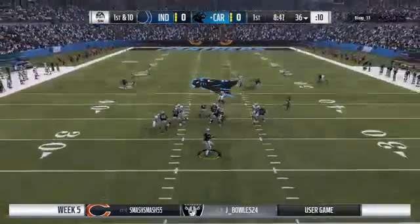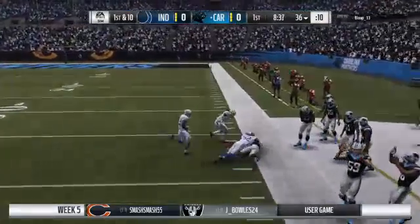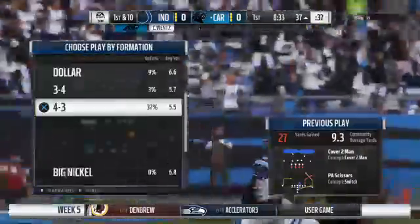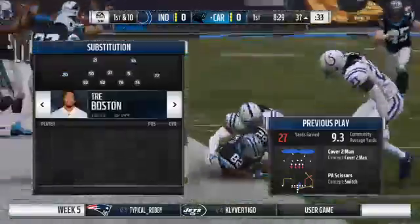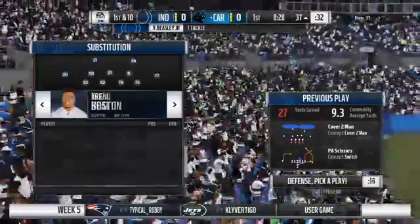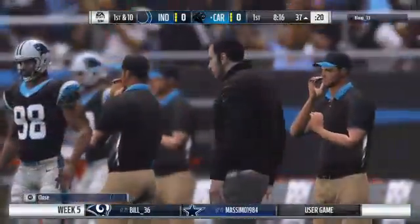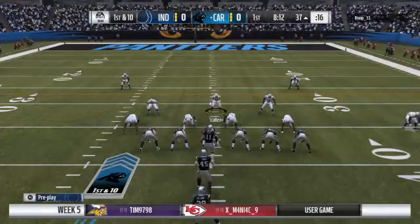Now a play fake here on first down. They'll get this to his tight end. It's Jonnu Smith. And they'll get this well past midfield before being stopped just before the 35. A very solid gain of 27. Now from Colts territory, here's a 1st and 10 at the 37-yard line.